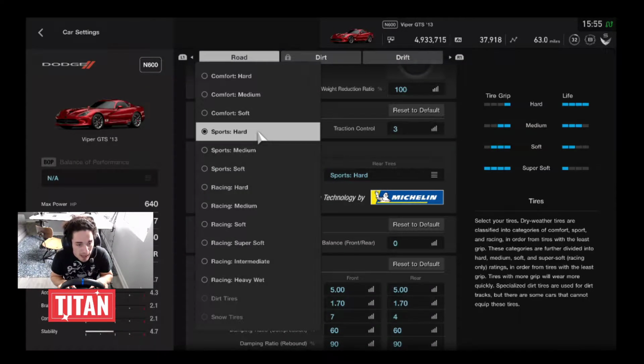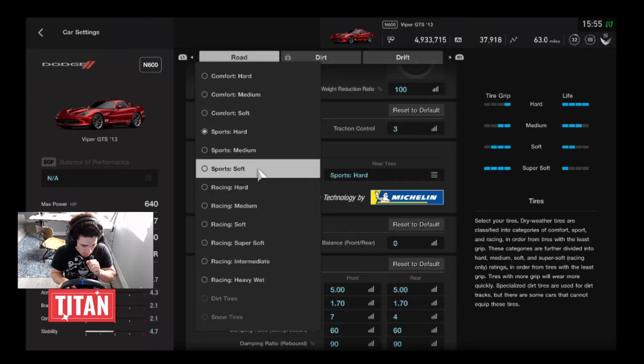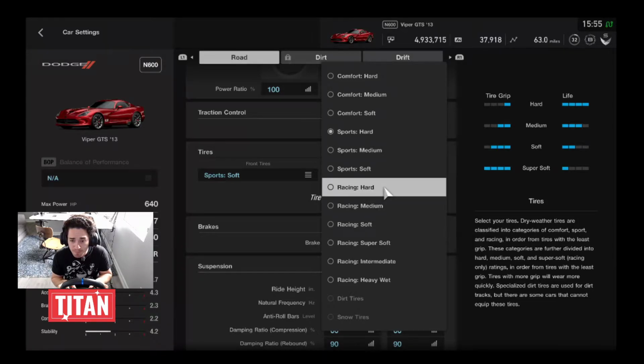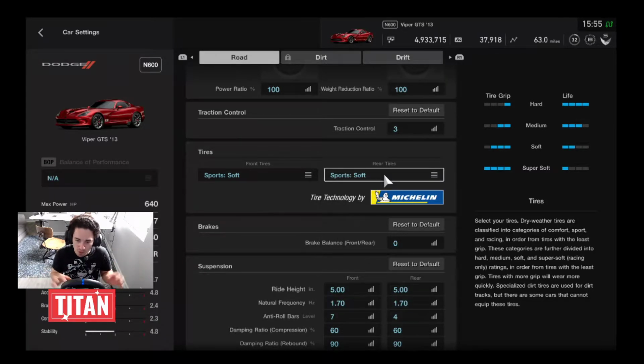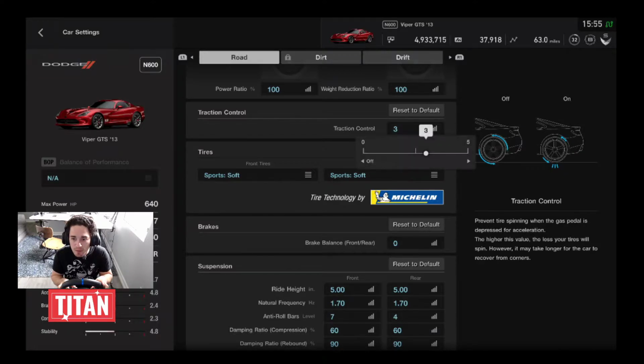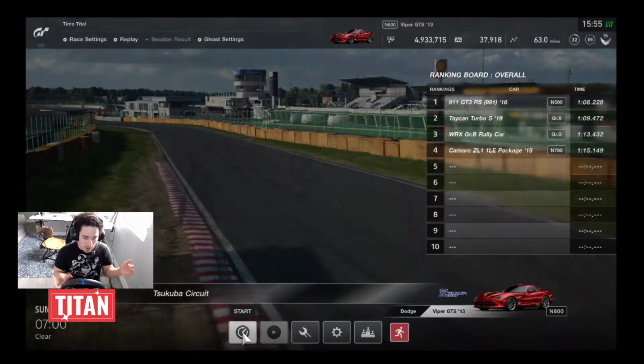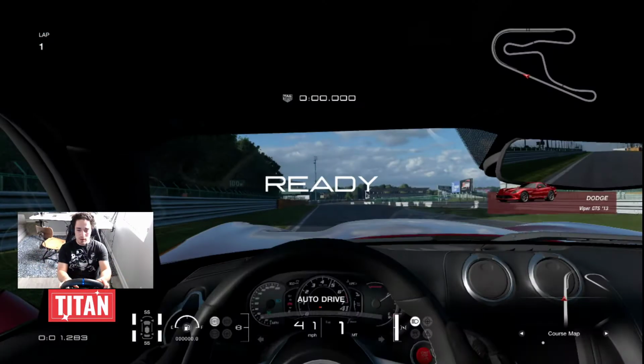We're going to go with tires. We're going to go sports softs, and then we'll go to racing softs. One reason we go to sports softs is because it's not a racing car. Well, obviously it's like a sports car, but it's not a race car. We'll leave traction control on. Remember, you guys are brand new with this as well for me.